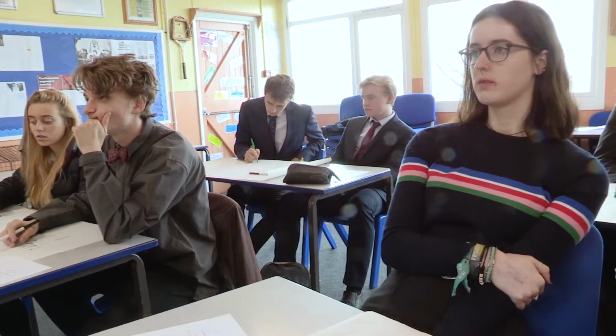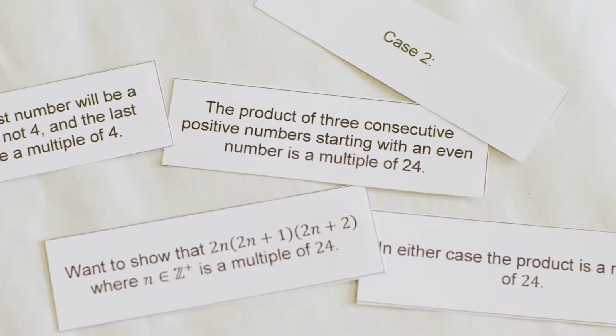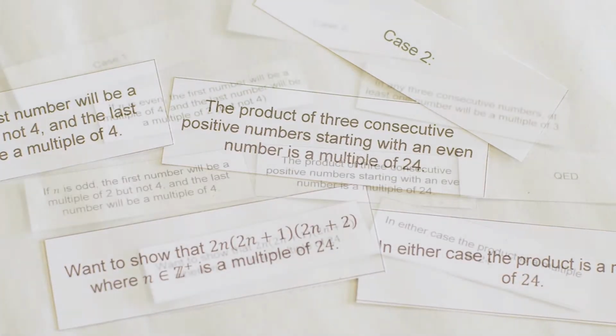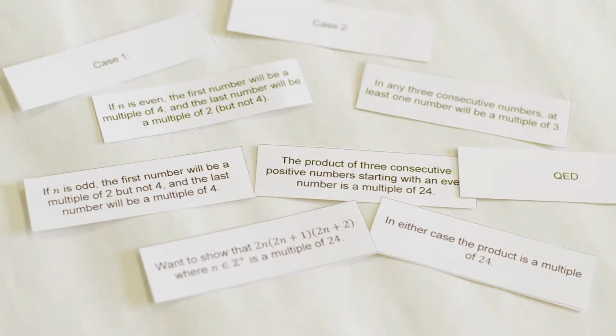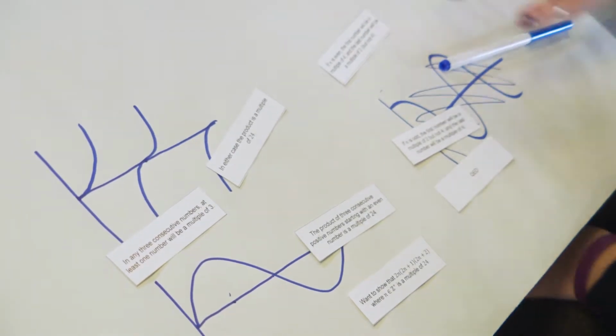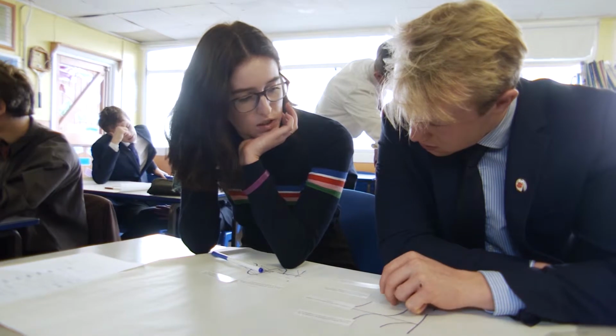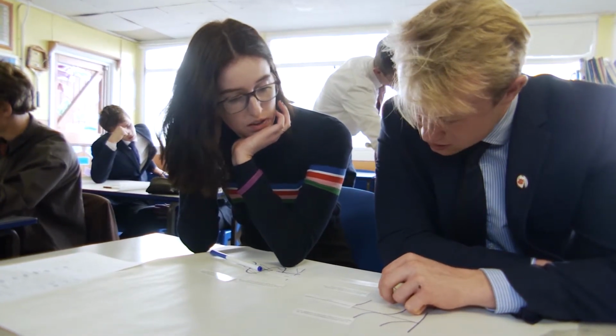I'm going to give you... The students are now given a proof to an algebraic statement, but as a series of cards. Each card has a different stage of the proof written on it. The students have to arrange the cards to make the proof. I mean, this is going to be true, isn't it? Because obviously, like every 3 numbers is a multiple of 3 because you're adding.